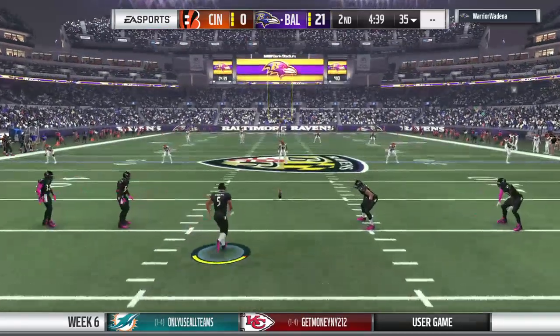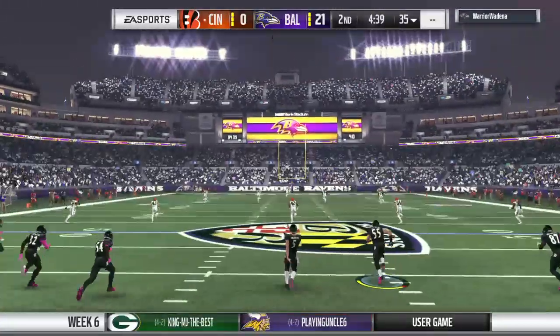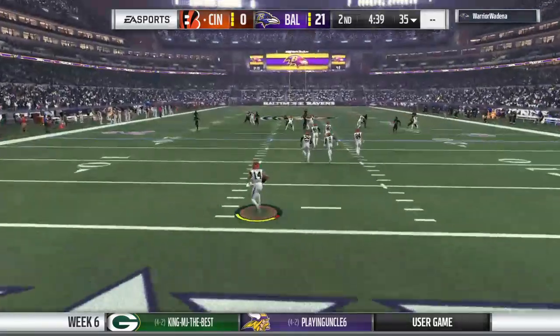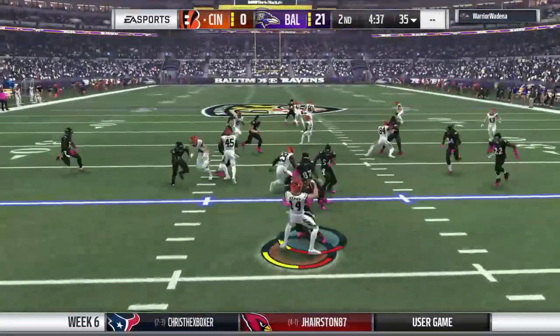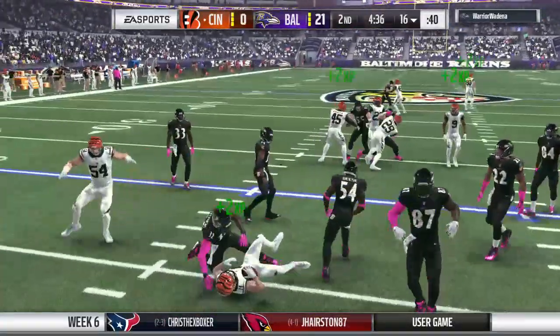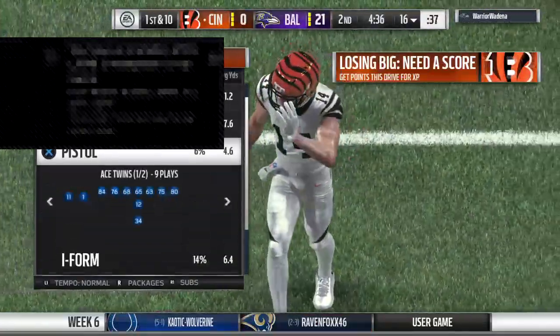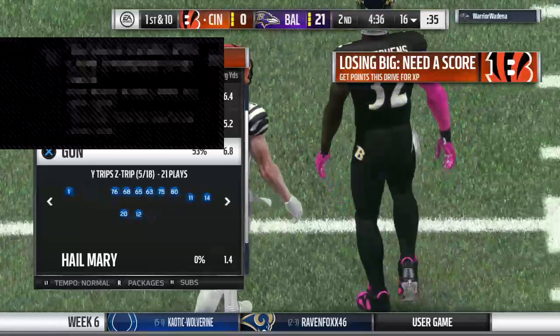Here's the kick unit now for the Ravens as they'll send this one away. That'll be taken in the end zone. And in hindsight, probably should have stayed where he was as he'll only get back to the 16-yard line. Cincinnati now ready to take the field.